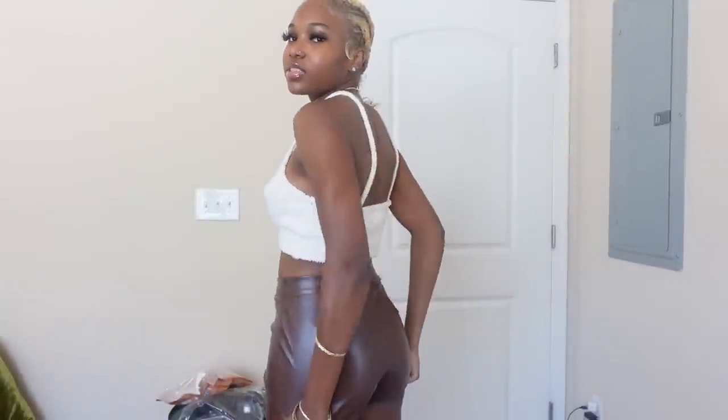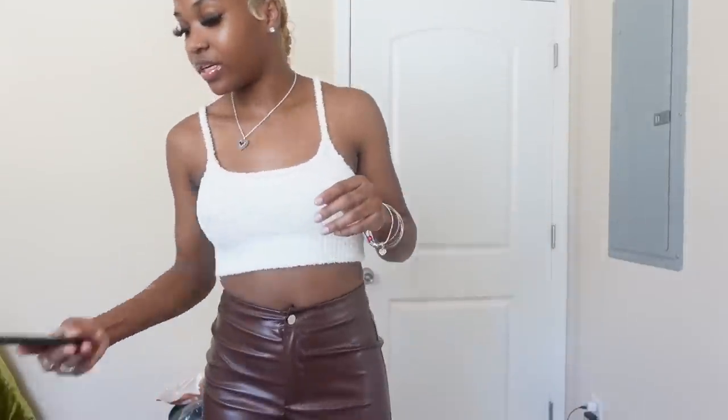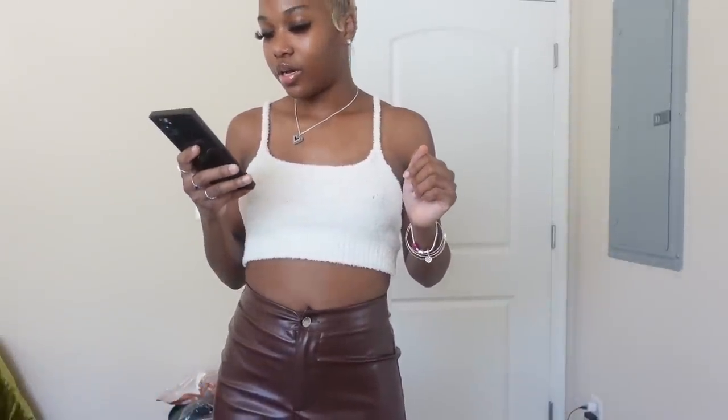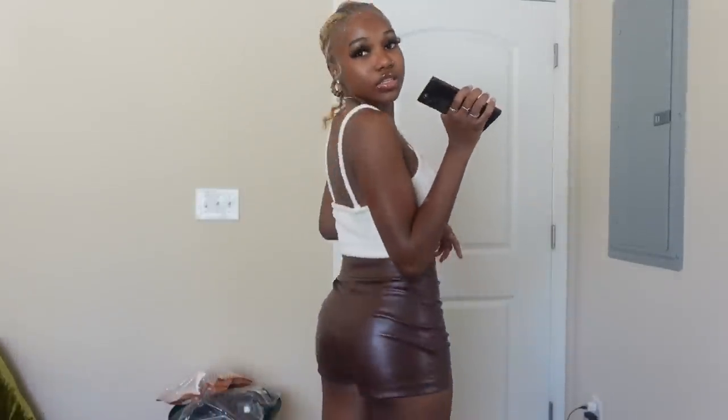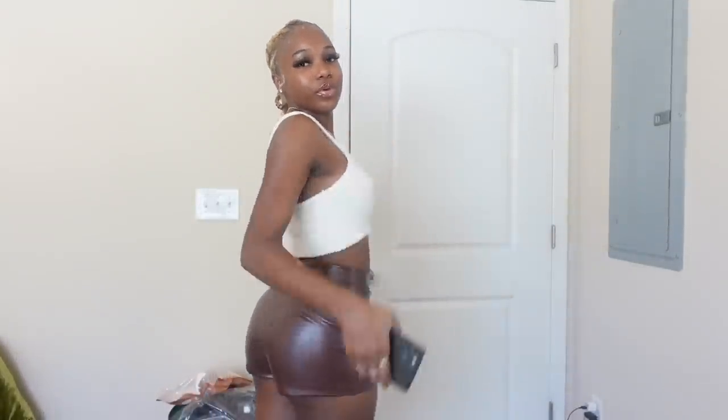Next are these brown latex shorts. I love some latex, so I needed some. But yeah, these are cute. I'm pretty sure I got an extra small, and this is $9.29. It's good quality. It's a zipper in the front this time instead of on the side like the black one. But yeah, these are cute for a club, a night out on the town.